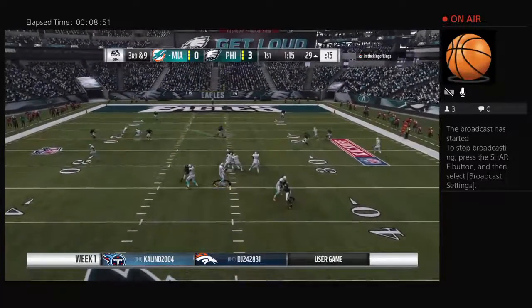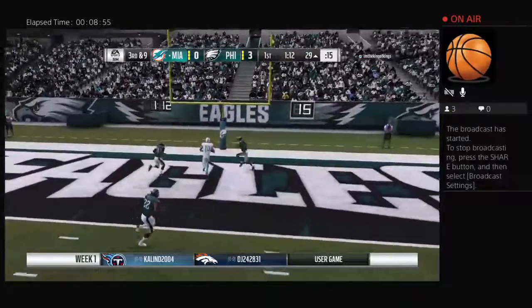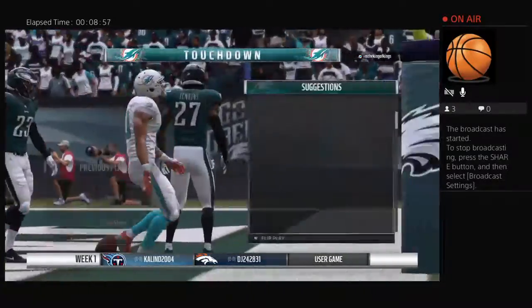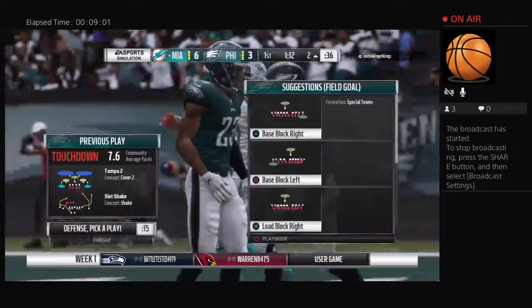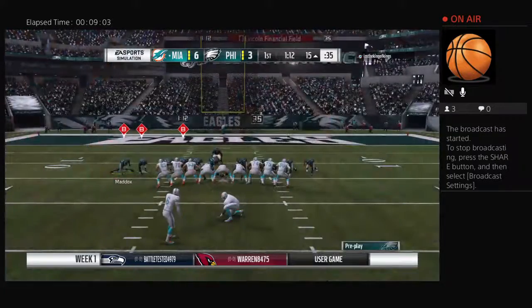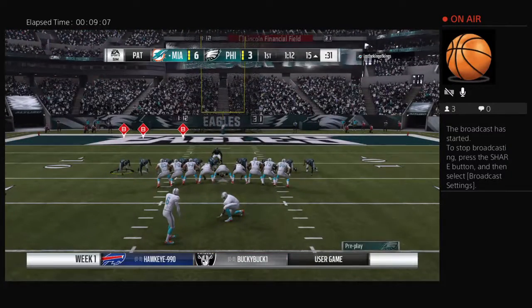From the gun on 3rd down, Tannehill. Going to throw deep for the end zone, and Stills has got it. Touchdown, Miami. Kenny Stills, 29 yards. And the Dolphins are going to take a first-quarter lead.